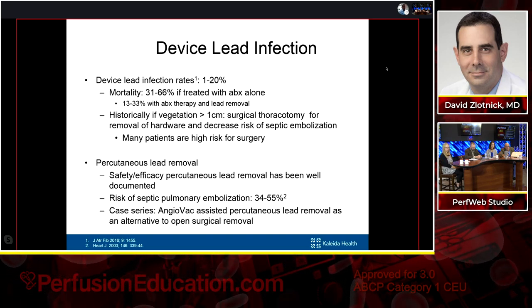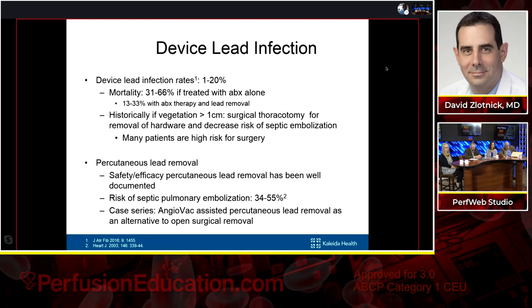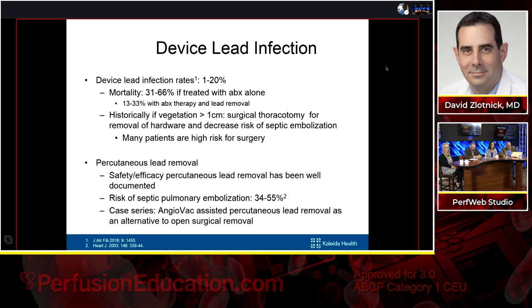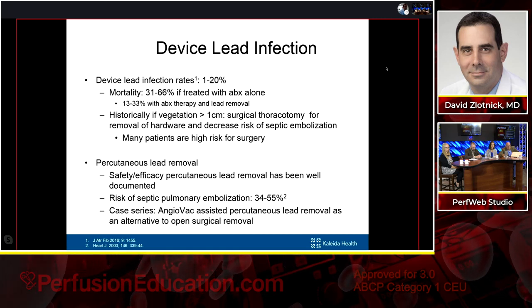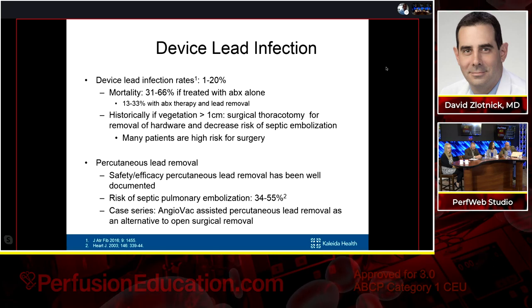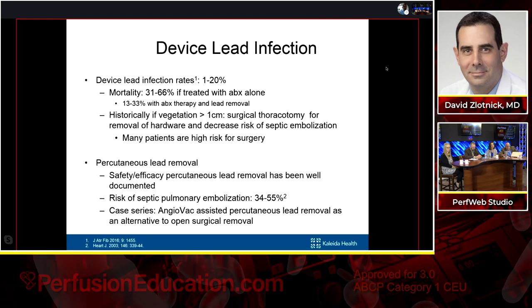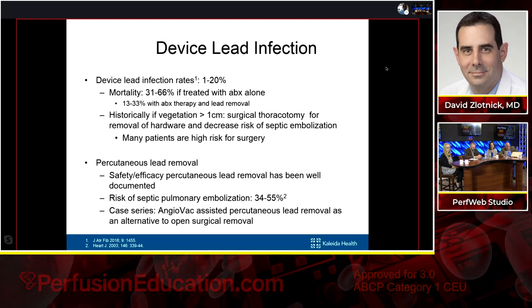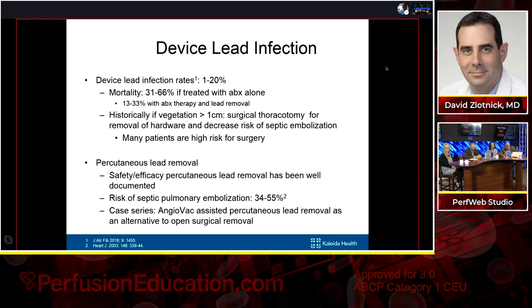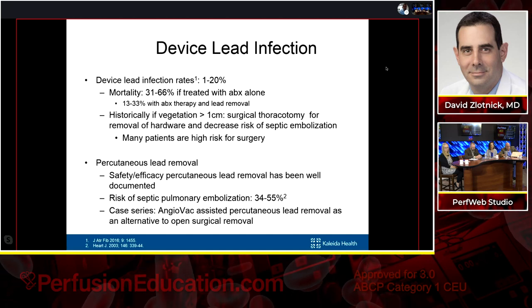However, if you think about our population, especially the aging population, who's getting pacemakers and defibrillators? It's usually the elderly, and these are high-risk patients to bring back for surgical thoracotomies and sternotomies. So percutaneous lead removal has been developed as a safe and efficacious alternative to open surgical procedures. However, in patients who have large vegetations, the risk of septic pulmonary embolization is anywhere from 34 to 55%.